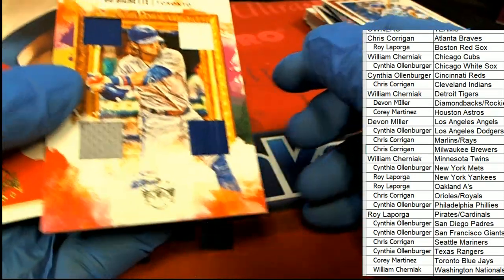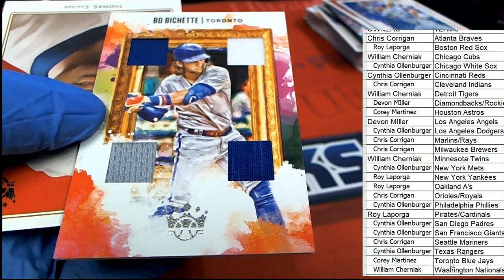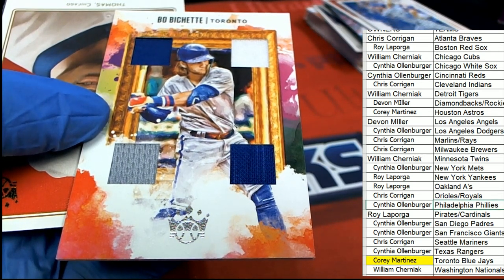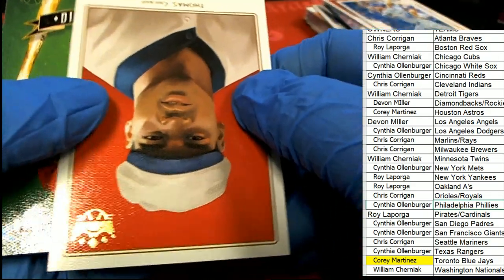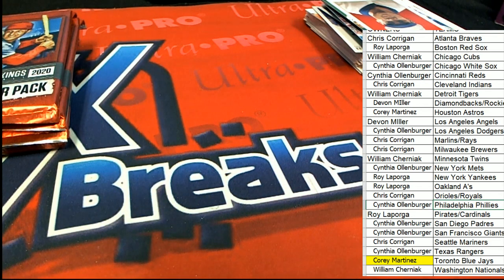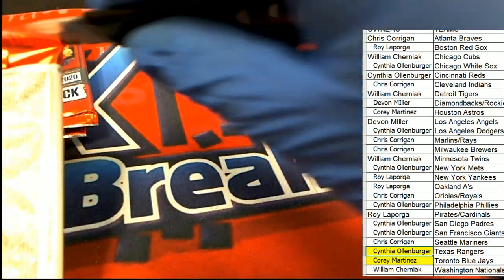Toronto hits. All right, Corey. Quad relic. Very nice. Odd relic, Bo Bichette.